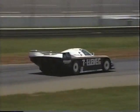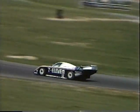Well, of course, the difference between these and, say, the stock cars as they go around the banking, apart from the fact that these are going about 25 miles an hour quicker than the stock cars, is that their weight goes up tremendously, not just with centrifugal force and gravity, but of course the ground effect is most effective at that high speed.